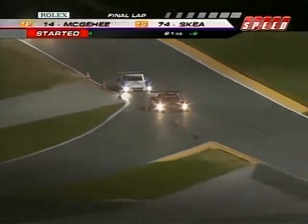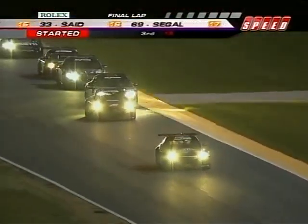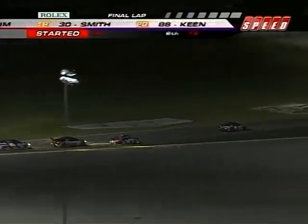Zonta's clear. He's safe in third at the moment. The win is not Alex Gurney's just yet. Pruitt hard on the brakes, the rear end trying to jump out from underneath him. This is the GT battle. Tremblay at the front. There's a scramble there. There's a hard scramble, and plenty in the mix.